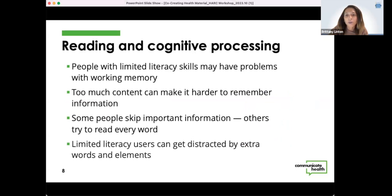All right. So for reading and cognitive processing, reading can be a lot of work for folks because it involves both decoding and understanding text. And people with limited literacy skills have more problems with short-term memory or working memory than people with higher literacy skills. So if a material or a web page has a large amount of content, they may not be able to remember it all. Furthermore, what they do remember might not be the most important thing.